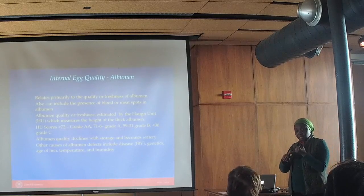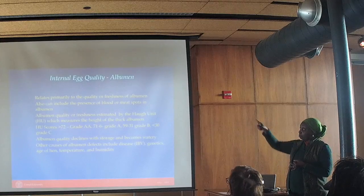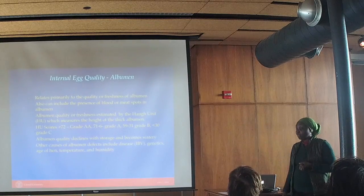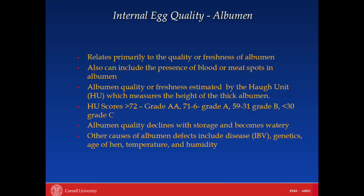So quality is about the shell, it's about the internal quality, and mostly when we talk about internal quality, we're looking at the protein, the albumin, or white of the egg. So the albumin can tell us how fresh an egg is. We talk about the meat spots and the blood spots that some of you were asking me about at the end of the last talk.